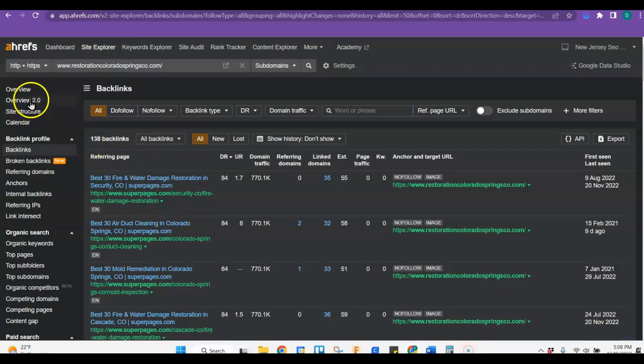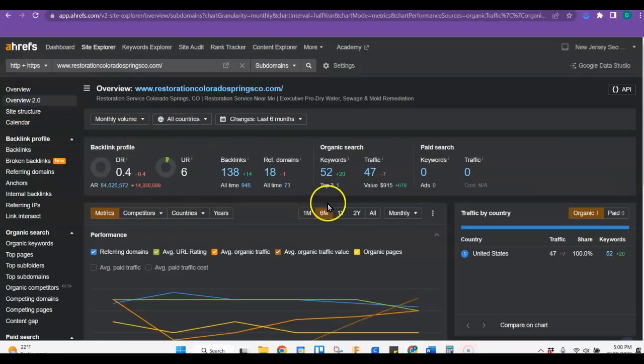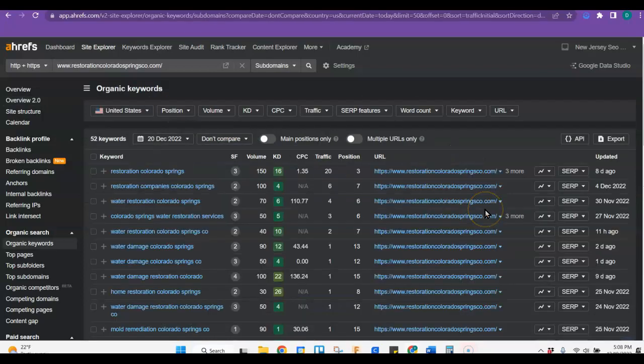And let's look at their keywords. So they have 52 keywords, and they are bringing in 47 people reaching out to them each month. So let's see which ones are working for them. Okay, Restoration Colorado Springs, 150 people look for that each month. And right now, since they're in position number 3, they are having 20 people reach out to them each month. I don't know if that means that they have their business, but at least they're reaching out.